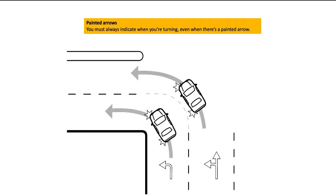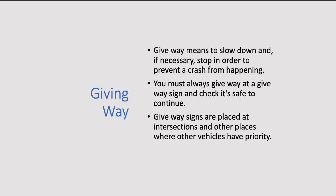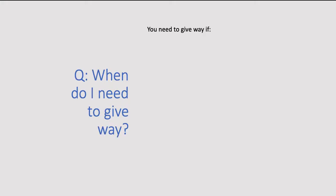Okay, painted arrows, you must always indicate when you're turning, even when there's a painted arrow. Giving way means to slow down and, if necessary, stop in order to prevent a crash from happening. You must always give way at a give way sign and check if it's safe to continue. Give way signs are placed at intersections and other places where other vehicles have priority.